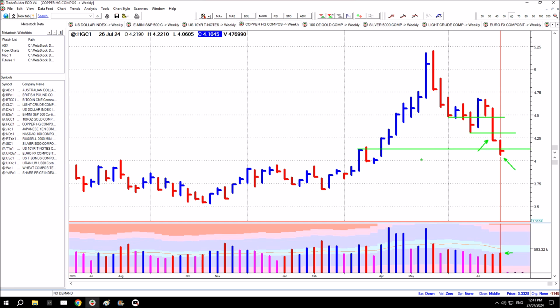Back here, you can see there was a little consolidation in the past, and that's where prices closed, right level with that. So there is some support at this level, and I expect the market is going to attempt to consolidate sort of at this level just above the $4. So we'll see what the response is next week.